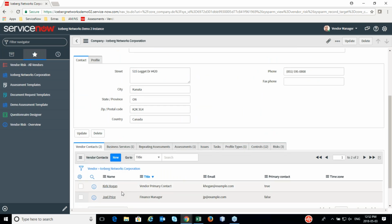So this would be an activity performed by the vendor manager. They would come in, add any new key contacts to contact with the vendor, or this could be done through integration or importing. So there's many ways to get this data into ServiceNow. Right now we just entered it manually for this use case.